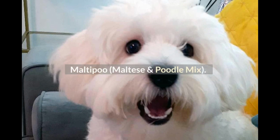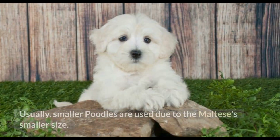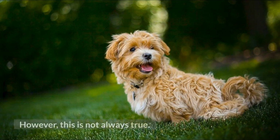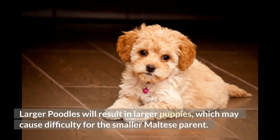Maltipoo, Maltese and Poodle mix. Maltipoos are a companion dog that is a mix between a Maltese and a Poodle. Usually, smaller poodles are used due to the Maltese's smaller size. However, this is not always true. Larger poodles will result in larger puppies, which may cause difficulty for the smaller Maltese parent.